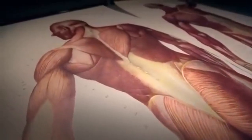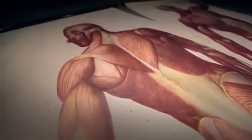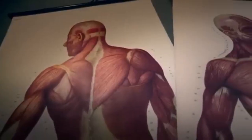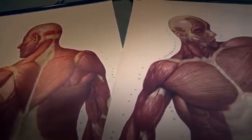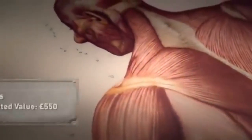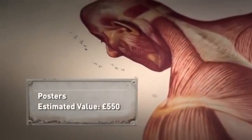This pair of linen-backed posters were made in Germany. They show the different muscle groups and were made to teach medical students about human anatomy. At life size, the images are rare and could be worth around £550. One thing that really struck me in here, and I thought, oh, they're nice, but I don't think there's going to be any money left in them, was some life size, in fact, in my scale, over life size, male anatomical posters showing muscles and sinew, and they're really good.